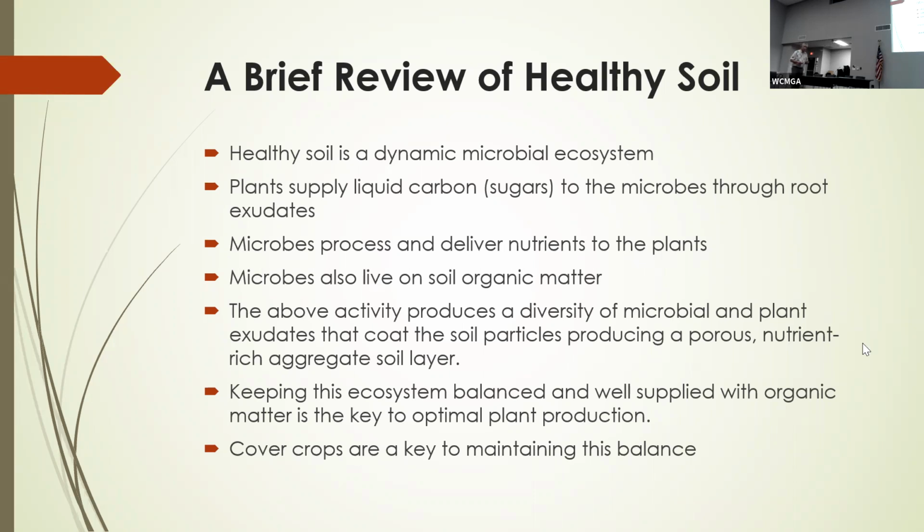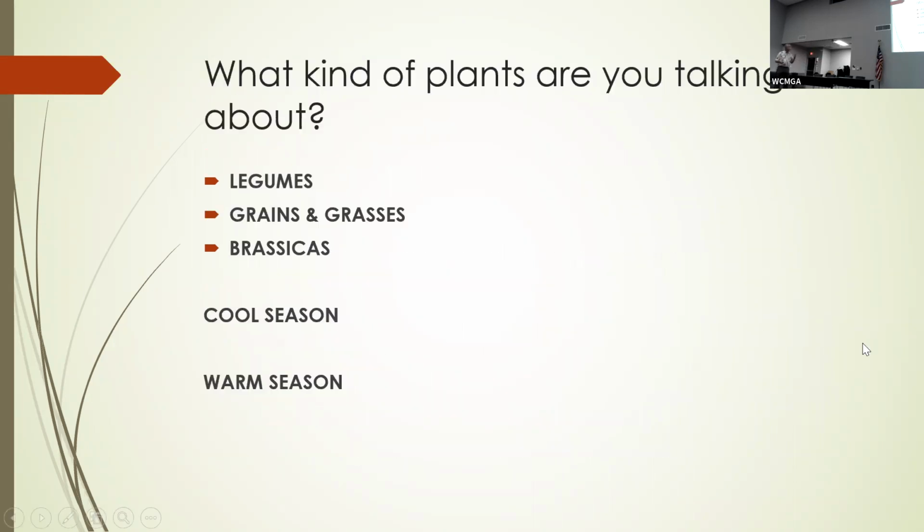So what kind of plants are we talking about when we say cover crops? What does that mean? Basically three types: legumes, grains and grasses, and brassicas. We're going to talk about some of these. And there are some that grow in cool season and some that grow in the warm season.